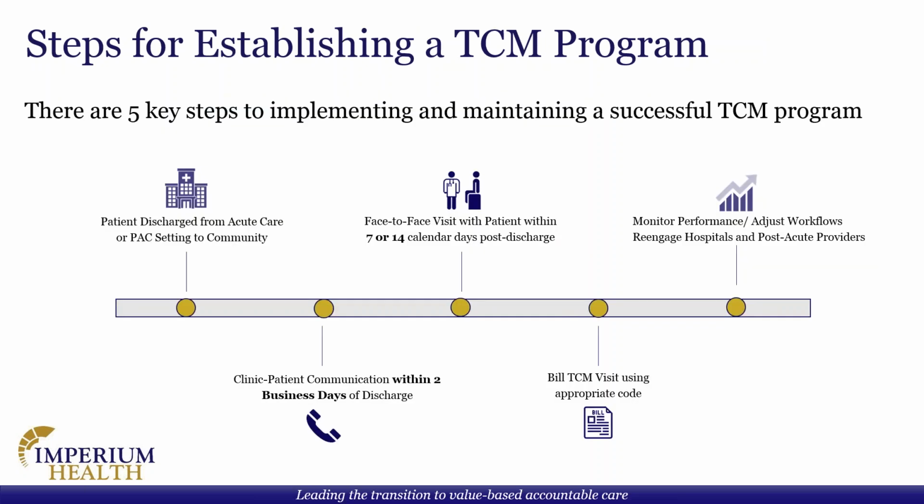Now, when I'm thinking about TCM visits, and this is going to build off that earlier discussion we had where we talked about TCM, you can really think about your TCM program in about 5 steps. We want to make sure that when that patient is discharged from a post-acute or from a hospital, that we're bringing them back into the clinic. We want to make sure that we are contacting the patient within those first 2 business days of discharge. We want to make sure that we're doing the face-to-face in the first 7 or 14 calendar days. We always want to make sure that we're billing for it correctly.